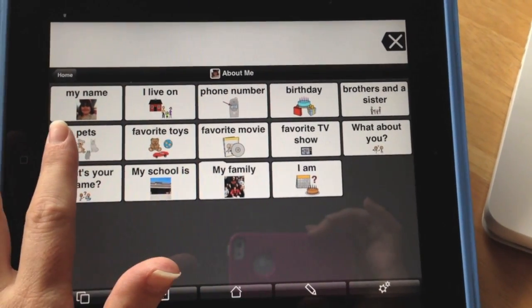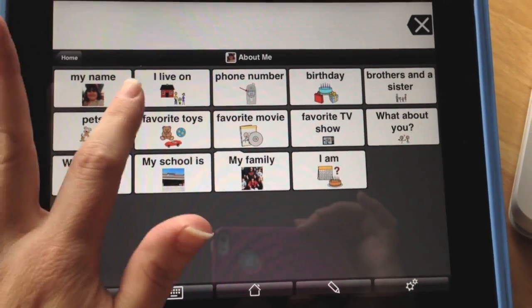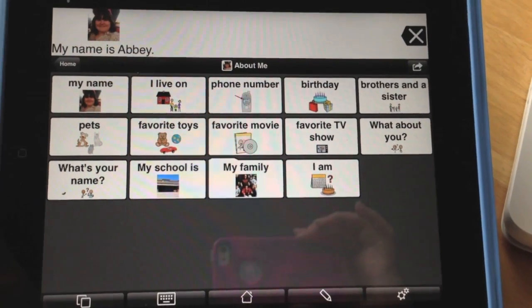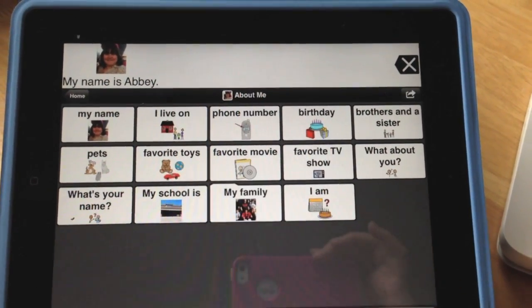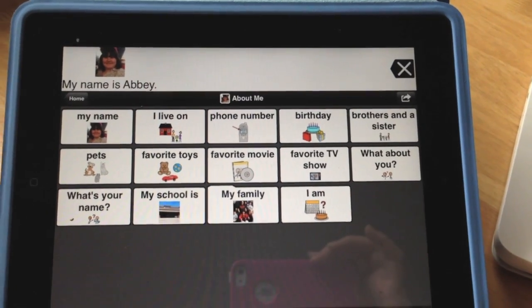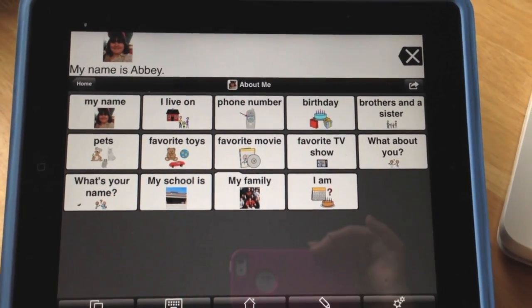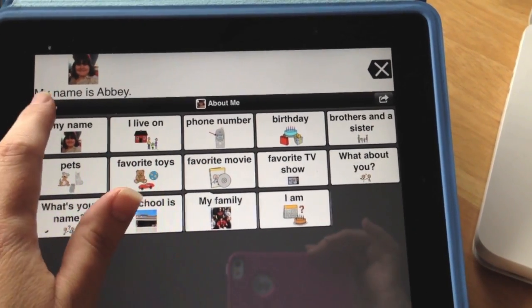About me. And they all say more than what's on each label. My name is Abbey. If someone asks her what her name is, or she wants to tell somebody her name, she can say her name. Birthday says my birthday is, and it states her birthday. I live on, and it gives her the name of the road that she lives on. You know, things like my phone number is, and it tells her phone number.